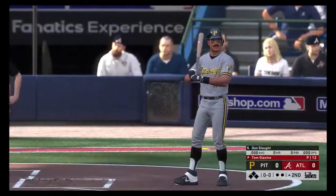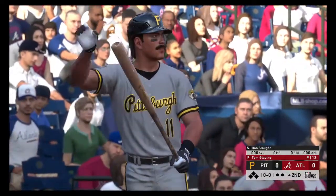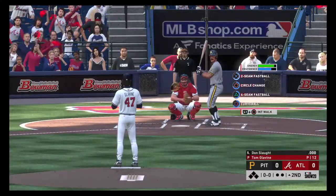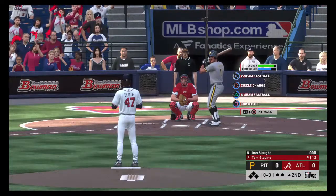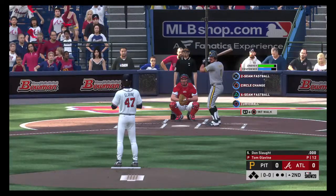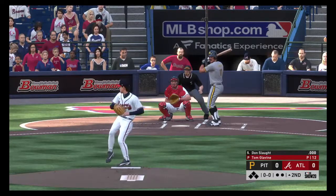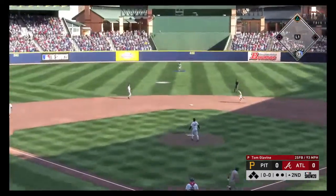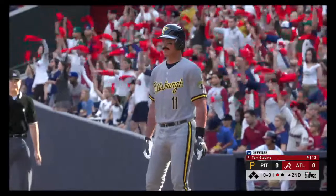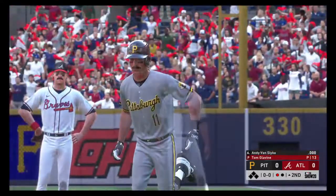Digging in now, number 11. He's ready for his first AB here in this one. Now the pitch. Swing and a little blooper to center. In comes the center fielder. He makes the catch. A great effort to get there and record the first out of the inning. The center fielder, Andy Van Slyke.